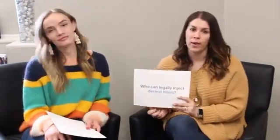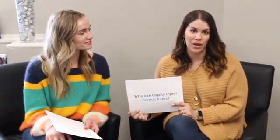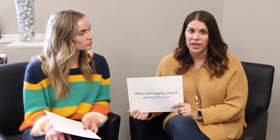Who can legally inject dermal filler? This will vary by state, so you'll have to check with your state guidelines. In the majority of states, it has to be at least a registered nurse that can inject filler and Botox, but in general, it's registered nurses, nurse practitioners, physician assistants, medical doctors, and dentists.